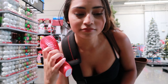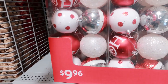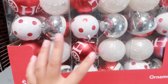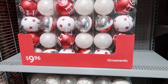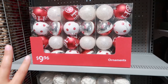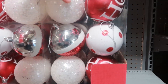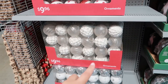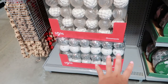Then we have these $9 lights. These are bigger than the other ones I've shown y'all, and these have more detail. Now, I will say, I don't know if y'all can see the sparkles inside of the white ball, but for $9, it's a little, but it's like, who's going to your tree and looking at these lights and getting up close? Like, girl, why is there glitter there? Like, that's a hater. So if you like it, I love it. This has an H on it, or holy? I don't know. Oh no, I think it says ho, ho, ho on the red balls. And then they have the white ones with the little glitter on them. I really like these, they are pretty. And then they have just silver with white.